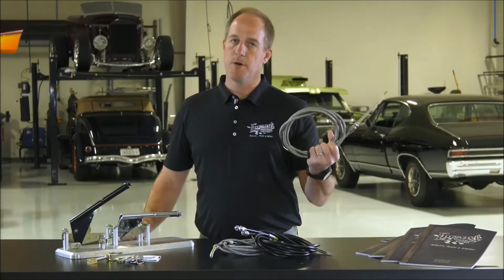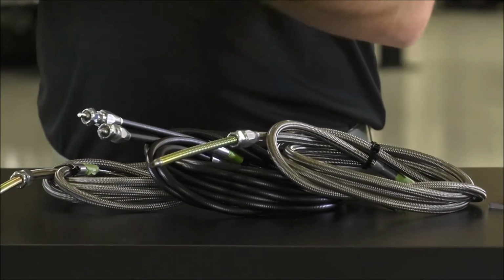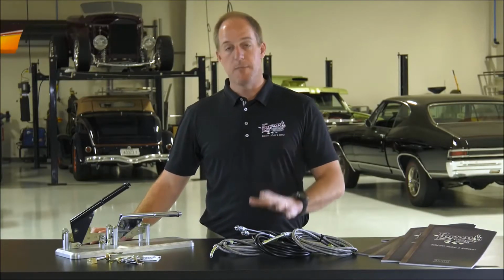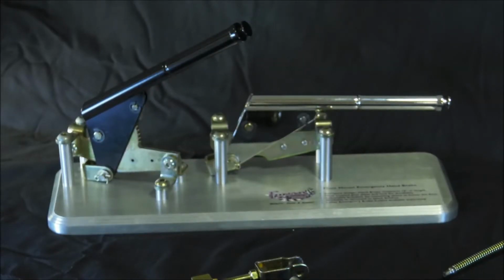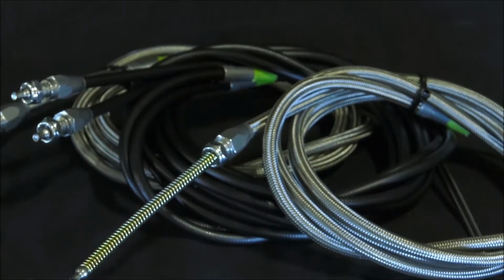We've got a bunch of different cables for all the different rear ends, calipers, even drive shaft style e-brakes. If you have a custom application, we're happy to listen and make something work for you. We've done it plenty of times. It comes with all the hardware you need. The handles are available chrome or black, and the cables are also available in our standard black and our stainless braid, just like all our throttle cables and other products.